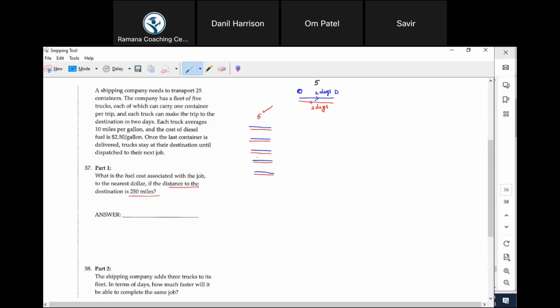250 miles. That means 500 miles for each round trip, 500 miles, 500 miles, 500 miles, 500 miles. Do you all agree now? So what is the total? 2,500. They're going to do the same thing for the next 5, the next 5, next 5.